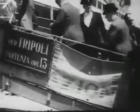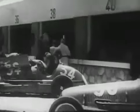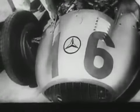Next year in the Tripoli Grand Prix, only 1.5-liter racing cars were allowed to enter. This was a strategy of the organizers, in order to enhance the chances of the newly tested 1.5-liter Italian racing car against the intimidating predominance of the German racing cars.